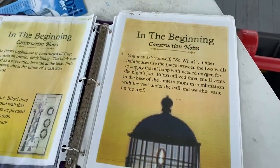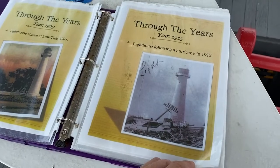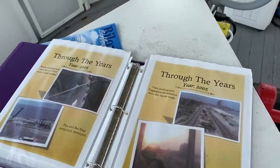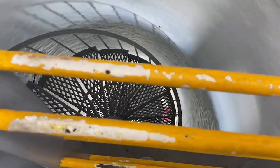Lighthouse keepers had an interesting way of life. I'm fascinated by this. Wow. This has lasted through a lot of hurricanes. A lot of people have toured this exact lighthouse. Biloxi's pretty cool. Time to go back down.